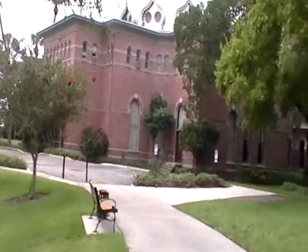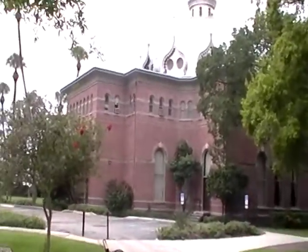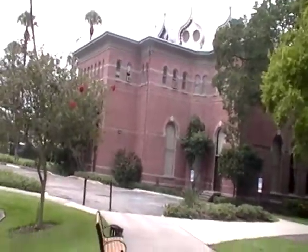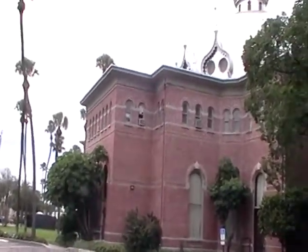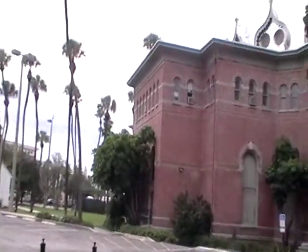So it's the University of Tampa. I'm out in the center court between a bunch of the main buildings. Again, still looking at another part of Plant Hall. This is a huge building. Must have been the old original building for the college. I mean, it's gigantic. It still goes past this section. It keeps on going.